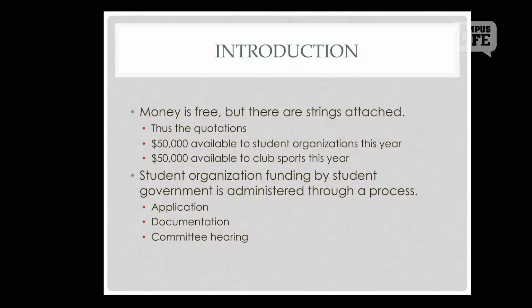So some parts of the application are like your name, what student organization you're representing, what's the purpose of your event. You may need to submit some more documentation, maybe some receipts to make sure we know exactly how much you're requesting. And then the next step after that, once you've submitted it and you hear back from either the director of business and finance, Evan Sharpen, or our judicial sergeant, at that point, then they would welcome you to a committee meeting.